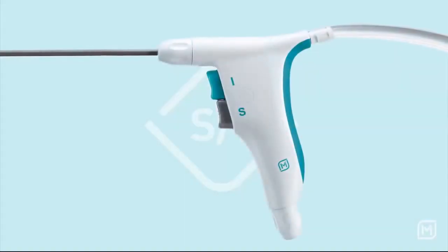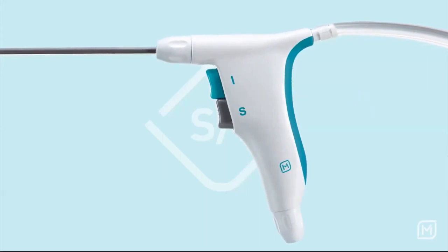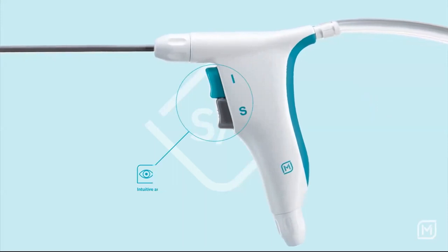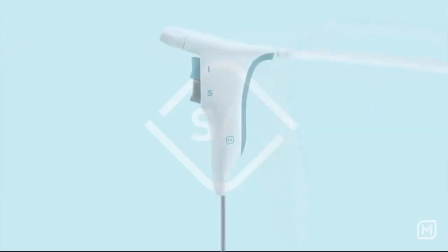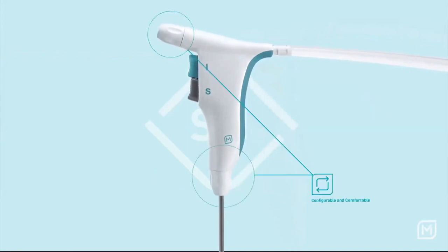To address the issue of surgeon fatigue, we designed an ergonomic and comfortable handpiece. With intuitive buttons, they're easy to depress and very responsive. It gives surgeons the ability to swap between pistol grip and trumpet grip so that they can maintain a more effective neutral body alignment.